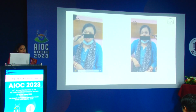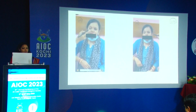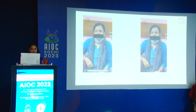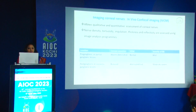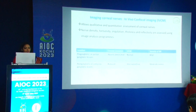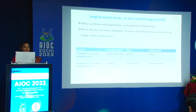Sensation was 0 before surgery, but after more than 3 years since surgery, the sensations have come to 25 millimeters on the Cochet-Bonnet aesthesiometer. Another imaging technique is the in vivo confocal imaging system, which allows qualitative and quantitative assessment of the corneal nerves. It gives us an idea about nerve density, tortuosity, angulation, thickness, and reflectivity.